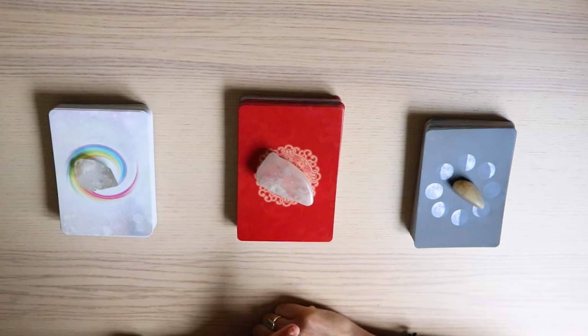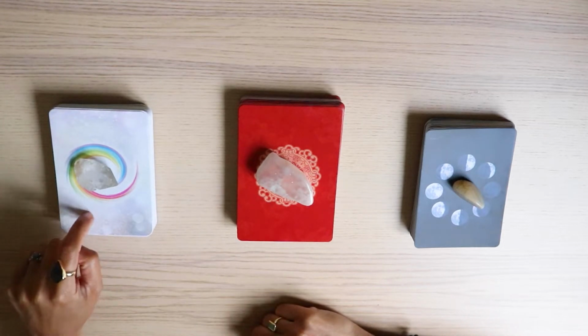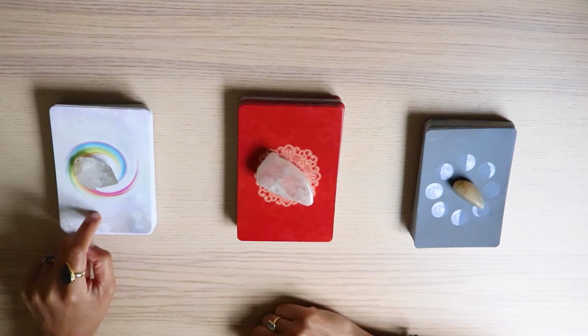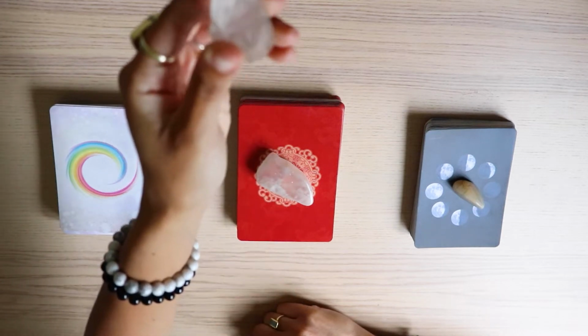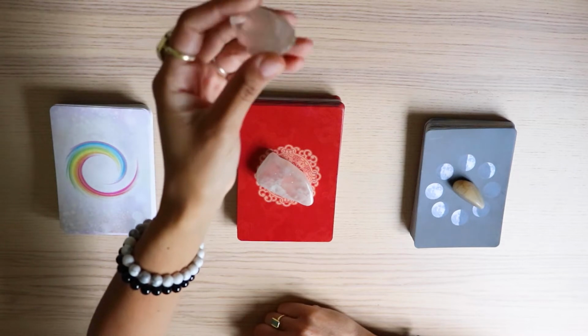Today we've got a lot of crown chakra stones on top of these decks. So let's get started. The first one we have in pile one is the Oracle of the Seven Energies deck, and there's a clear quartz on top of that. So hold this up so you guys, I'm terrible at the camera. There we go, little clear quartz, really pretty.